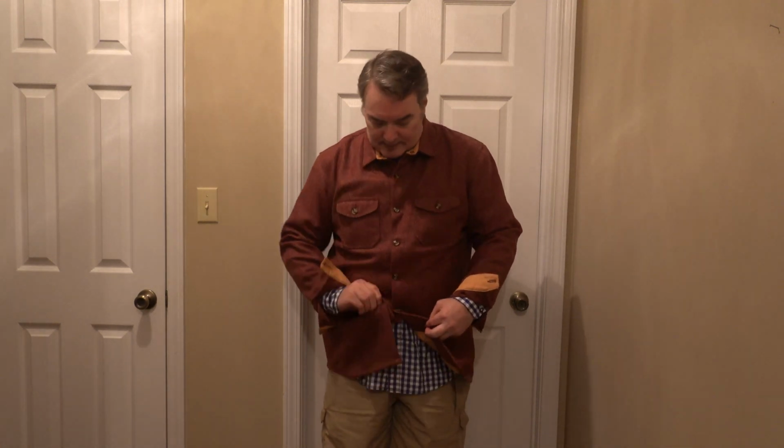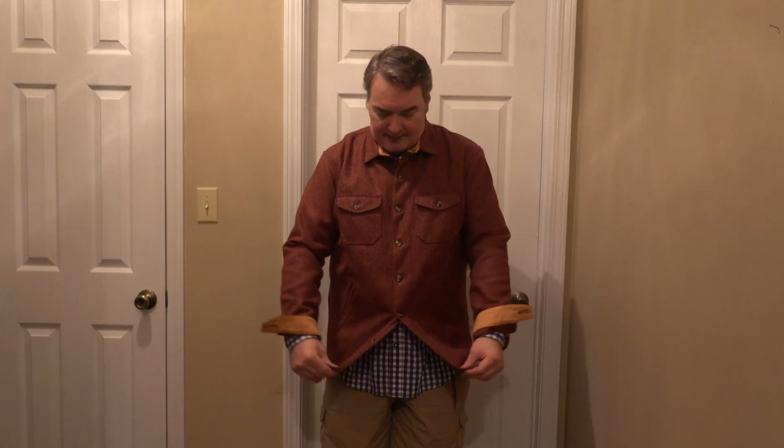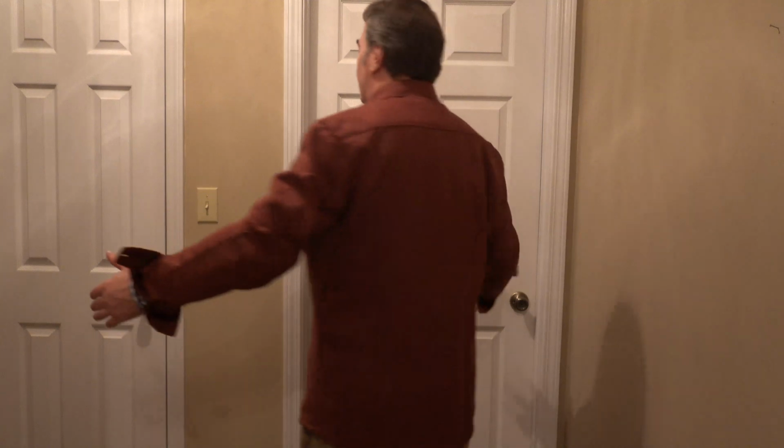Then we have buttons that are slot buttons here, so you've got a nice buttonhole to get these through. And let's see, all right, I'll leave the bottom button open. You see how it looks with all of our angles there.